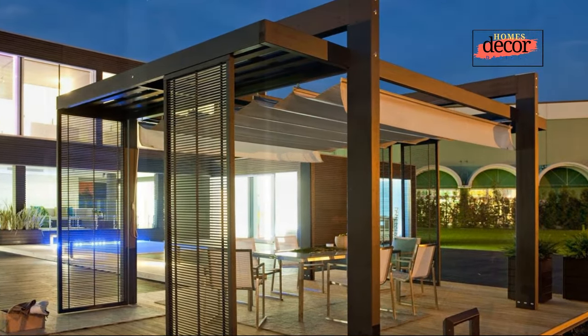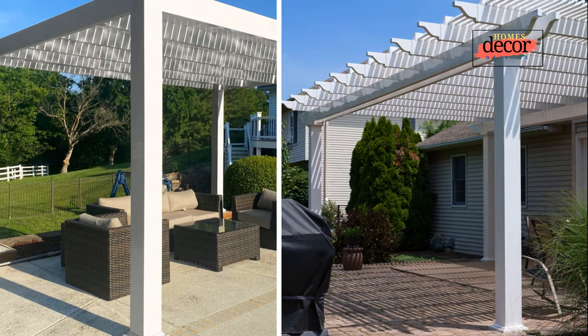It is enough for the basics. After this, we will provide you a gallery of best terrace pergola design ideas for your inspiration.